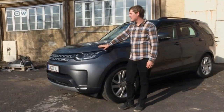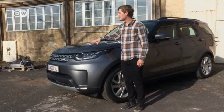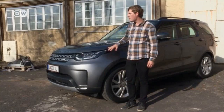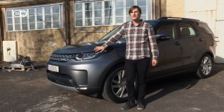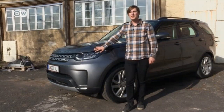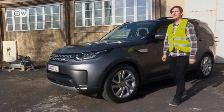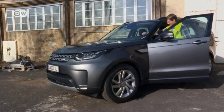Andre says the Land Rover can look back on one of the longest off-road histories in the automotive sector. But is the new Discovery sacrificing tradition to the latest trends? Is it just another SUV, or has it remained a true off-roader? We'll test that in a special location, underground in a former mine. I'm well prepared. In an emergency, I want to be found quickly.